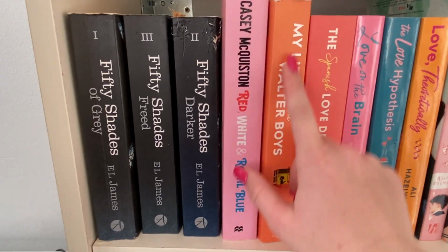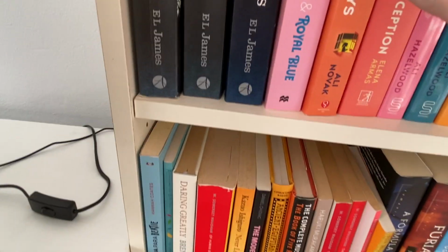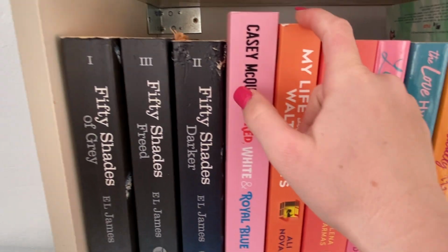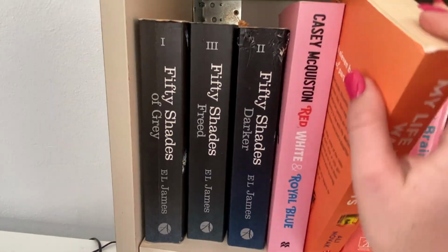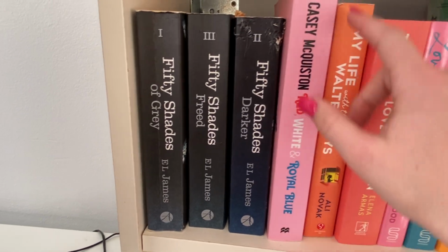Then we've got My Life with the Walter Boys. I actually just finished this book, and then I moved into this one kind of as a break before I went into the third one of that series, which I'll show you in a minute. That was just a really fun, quick-paced book, and I really loved that.